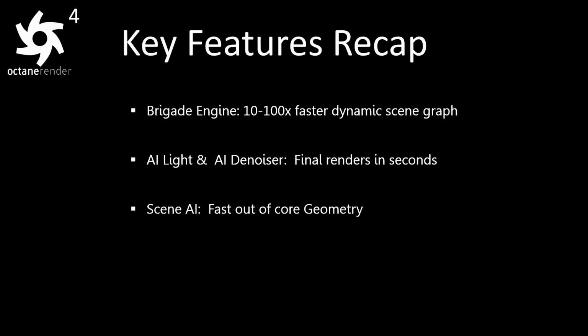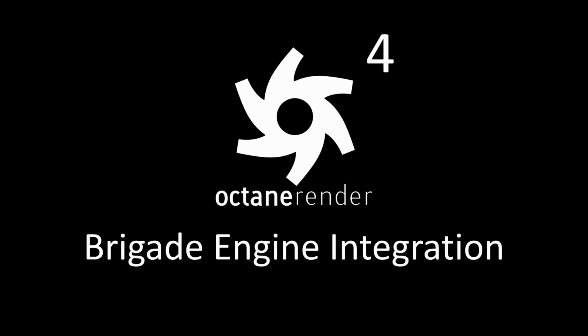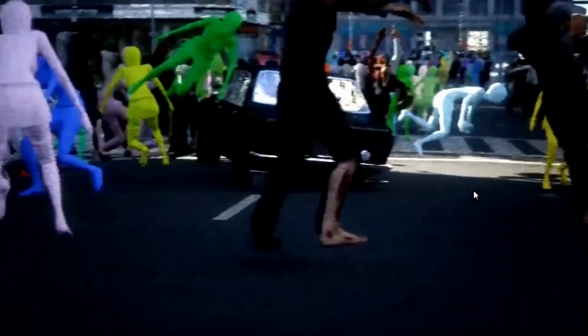I'm going to go over the last release cycle. Since SIGGRAPH, the last time I was here, we released Octane 4 at the end of last year. That integrates Brigade, a technology that allows us to do 60 frames a second dynamic games inside of a path tracer. We also worked a lot on technologies for doing AI denoising and AI lighting. So this is Brigade before it was integrated in Octane; you can run Bullet physics simulation, all these things. This is running on a 680, so this was long before RTX was there. But with RTX, we now have the power to make something like Brigade run without any noise, and that's truly exciting.